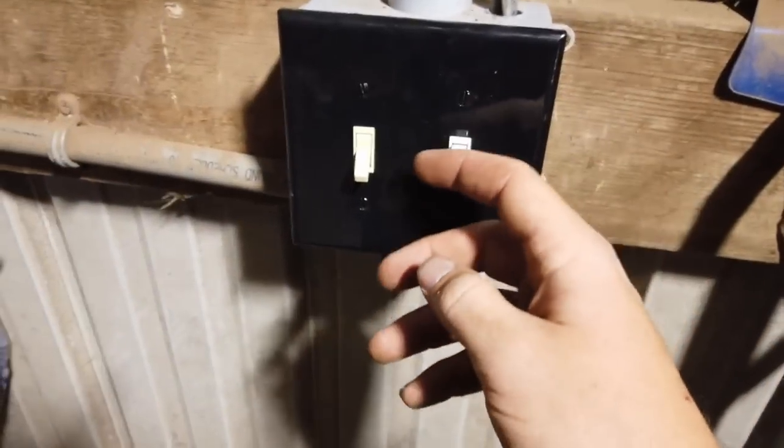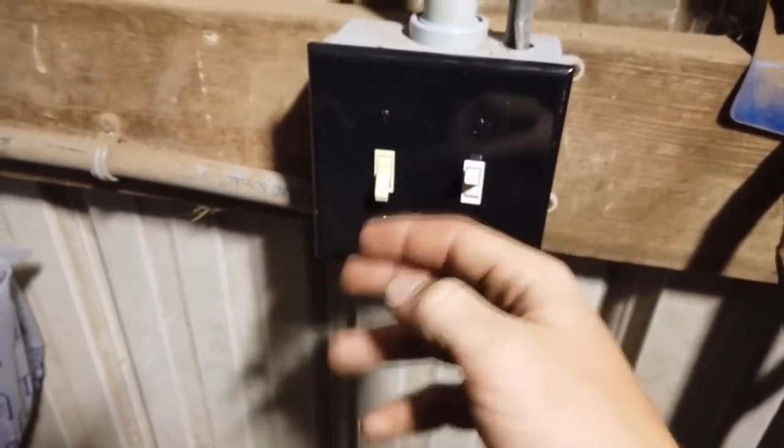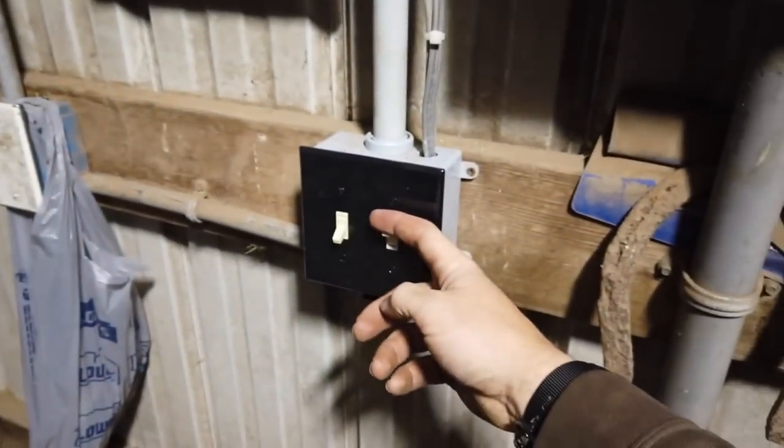We added another switch in right here that controls the light. So this one controls the stable lights. And this one controls the light right up here. Got a little dark on. You can see all the lights from the stable. Give you guys a look at the light.